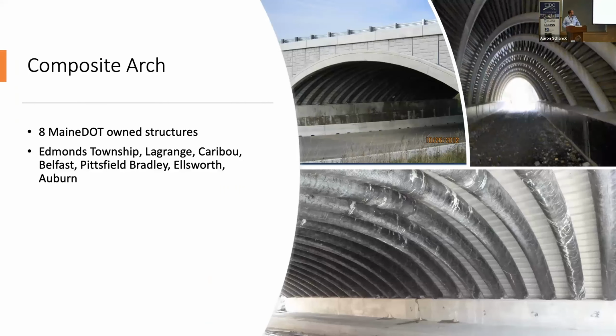So going to some of the structures that we have. We've got 8 of these composite arch technology structures, developed by the University of Maine. So we've got Edmunds, LaGrange, Caribou, Belfast, a comma for Bradley, Ellsworth, and there's one in Auburn. So top left is the Caribou connector, I believe it's Caribou.